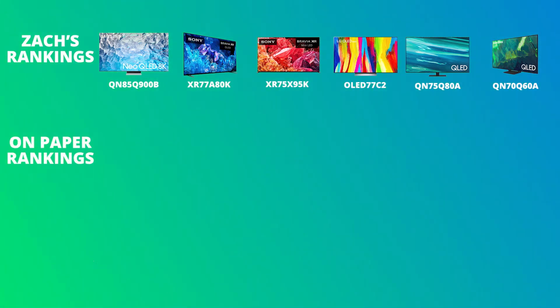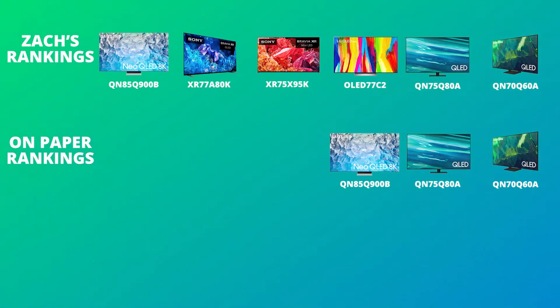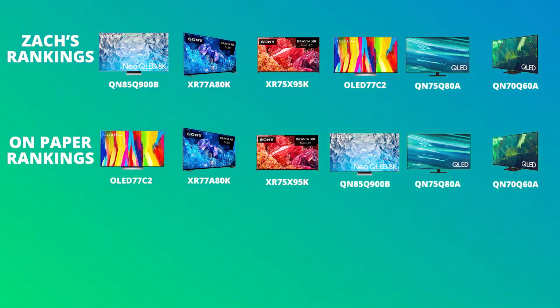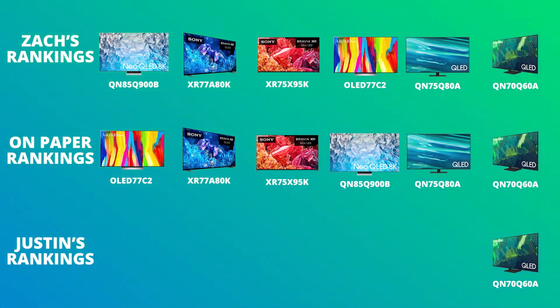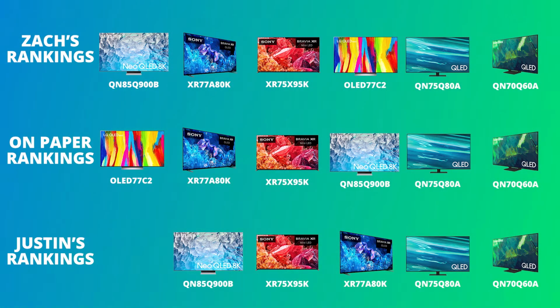On paper, it would be a little bit different. It'd look more like the Q60 at 6th, Q80 at 5th, same, but then the Q900B at 4th, and then the X95K at 3rd, the A80K at 2nd, and the OLED C2 in 1st. Definitely a little bit different, but why not throw in my personal opinion based on watching all these? I personally would have stuck with the 6th place as Q60, 5th place Q80, 4th place the A80K, and in 3rd place the X95K, 2nd place the Q900B, and 1st the OLED 77C2.